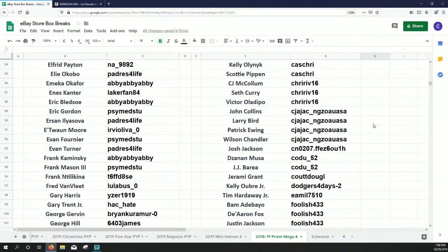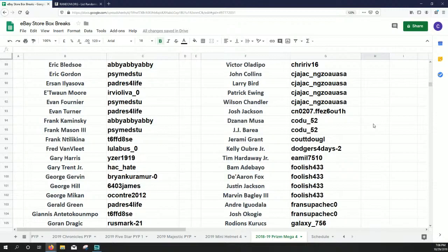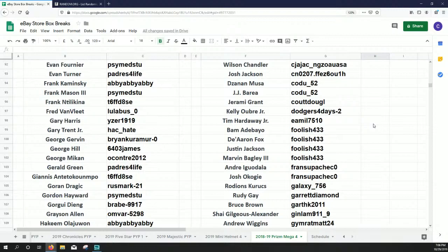Chris Riv 16 has Seth Curry, CJ McCollum, and Victor Oladipo. CJAJAC has John Collins, Larry Bird, Patrick Ewing, and Wilson Chandler. CN0207 has Josh Jackson. CODU52 has Dion Musa and JJ Barea. Cuddle Doug has Jeremy Grant. Dodger for Days 2 has Kelly Oubre Jr. Emil 7510 has Tim Hardaway Jr. Foolish 433 has Bam Adebayo, De'Aaron Fox, Justin Jackson, and Marvin Bagley III.